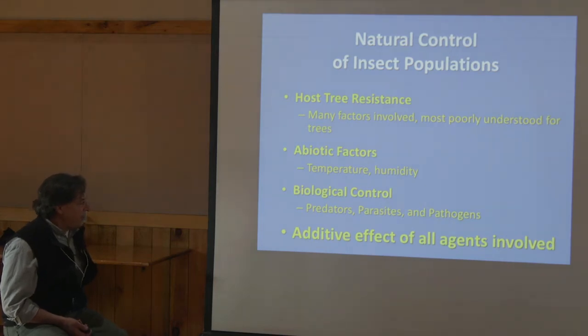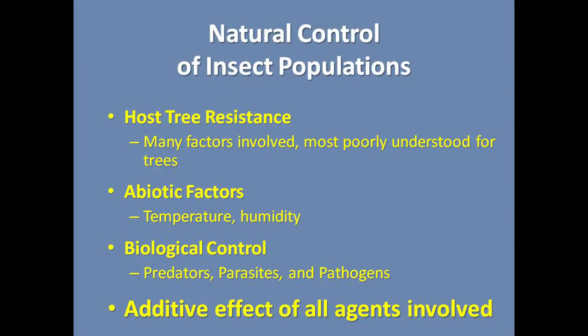Sort of like changing tacks here, what do we do? To think about the natural control of insect populations, there are basically three components: resistance, abiotic factors, and biological control. Host tree resistance has many factors involved, mostly very poorly understood, and once again it's a very long and involved process to find it. We get better tools every day. Genetic tools and chemical tools are developing, and hopefully it won't be so difficult. But right now, we're really just doing baby steps when it comes to resistance.